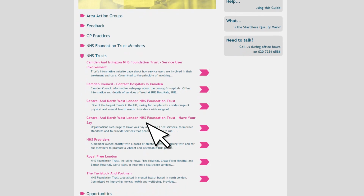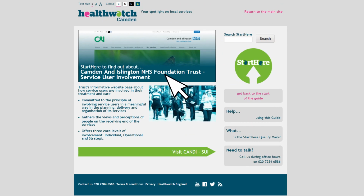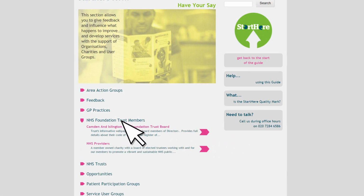Each NHS trust in Camden has Foundation Trust status, which means that they have a board of governors made up of service users, the public, and trust staff. You can apply to become a governor or attend governors' meetings, and there are links to websites which will show you how to do this. The section on Foundation Trusts will also take you to information where you can find out more about the governors at each trust.